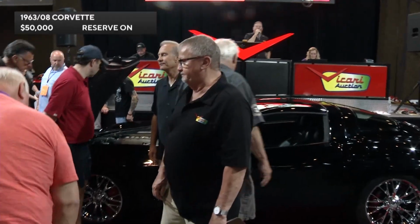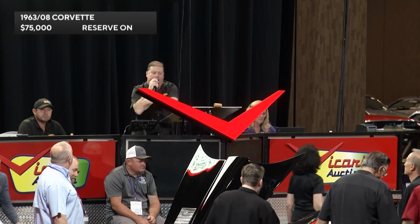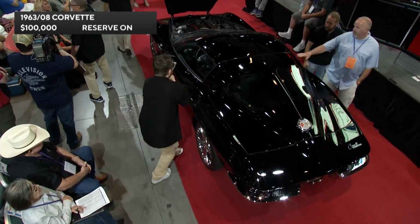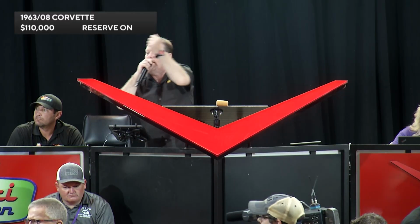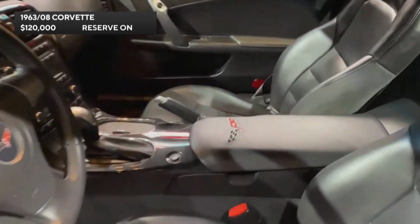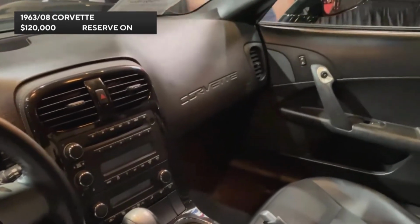Well, folks, this is the car I showed you a little bit earlier. Now, while this is a tribute car, it's going to bring incredible money. Look, we're at $100,000 already, Dave. And these resto mods become increasingly popular. I touched on it earlier. You want the great looks of the old classics, but you want a car that's comfortable. It's got air conditioning. It's got disc brakes. Going to stop faster. A lot more horsepower. Better safety on the new cars.